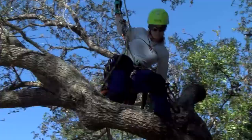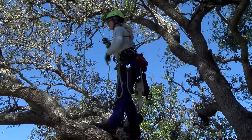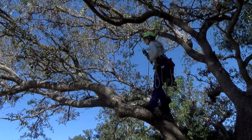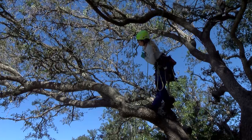Well, Jim, now that I'm up in the top of the tree, I can see the top of the limbs to see what's really damaged and what just needs to be pruned back. And there's a good amount of vines in here, good amount of deadwood as well. So I'm thinking I'm going to take a trip out to the end there and fix that stub back cut, because that's not going to heal properly.